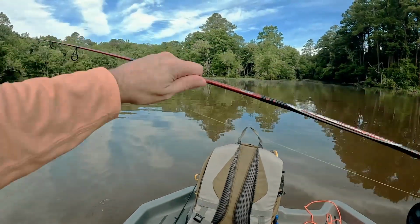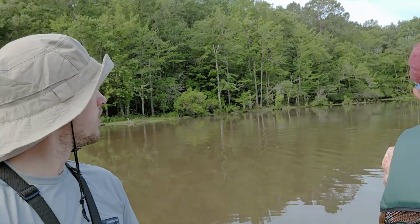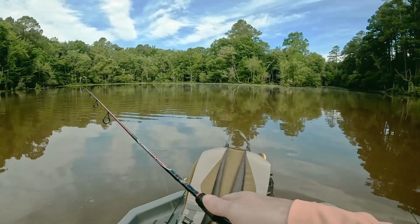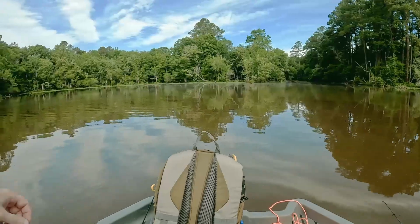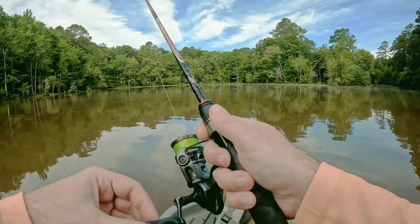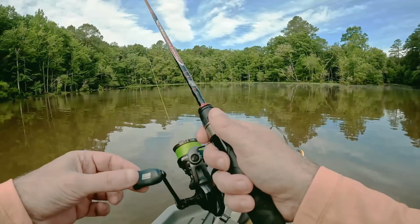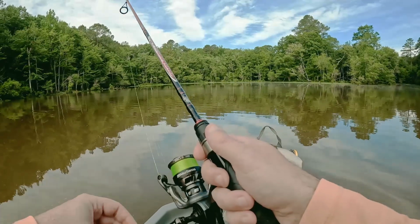Casting in. Let's get some casting in. The fish are jumping right there. I'm on it, man. I got it. Here we go. If only fishing was that easy. Oh, we're gonna have to turn that off.